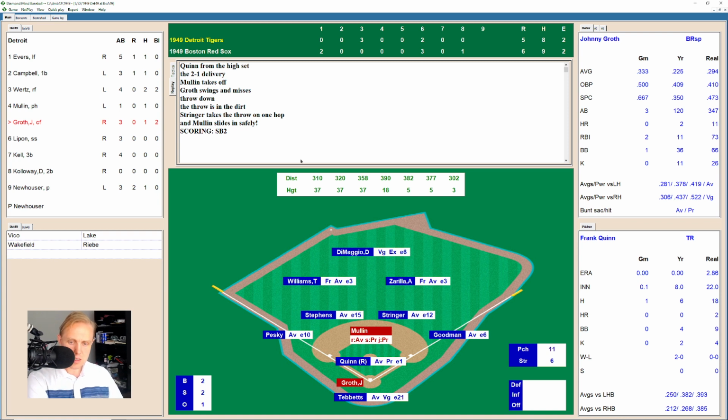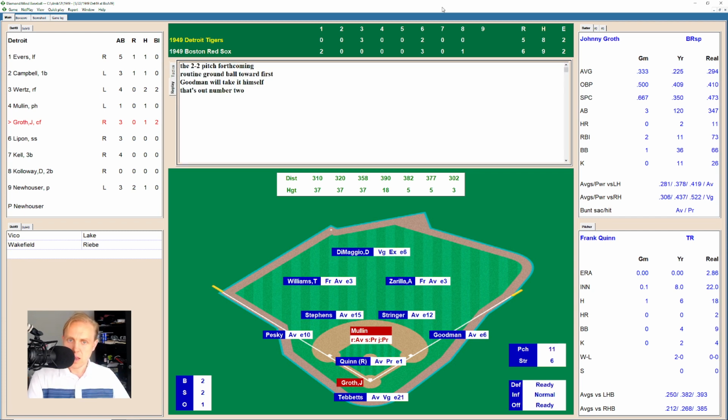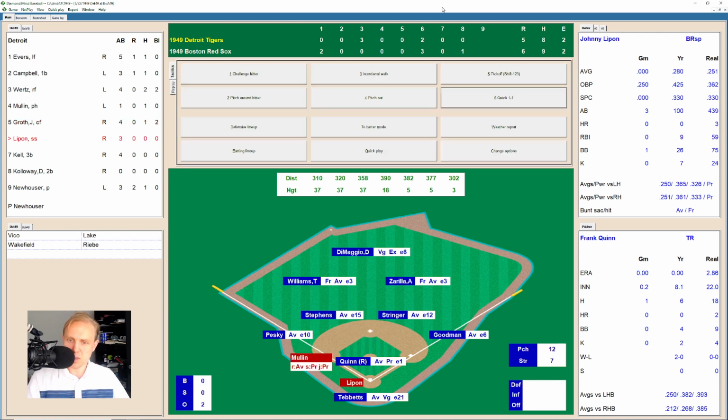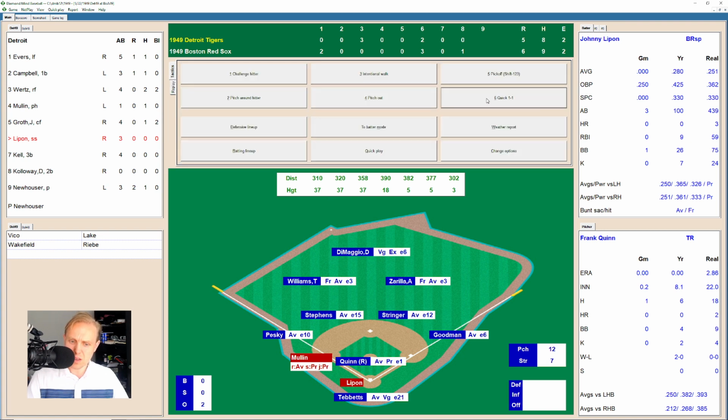So Mullen is successful at stealing the base and is in scoring position, and that keeps Johnny Groth up there now with the 2-2 count. Little ground ball over towards first base, and Goodman does it himself. Mullen moves over to third. I guess we could call that a productive out, but you have to realize that Mullen's run only means that the game would be tied and would be continued. The important thing here is not necessarily just Mullen, but rather also the man at the bag. And so Johnny Groth able to get it done, sort of, but there are 2 away now.